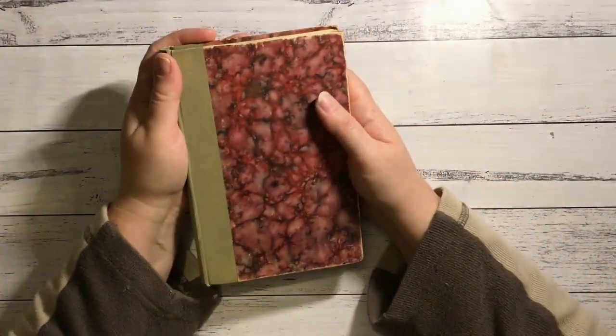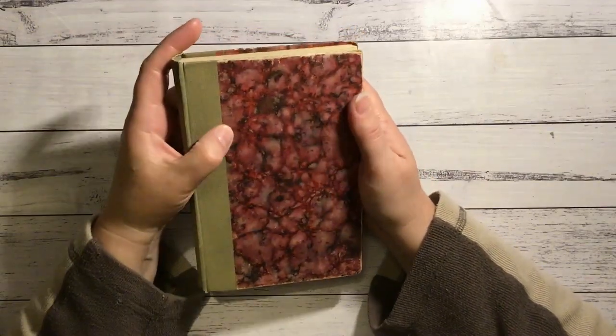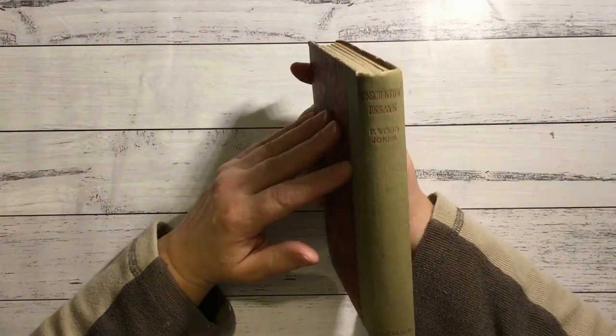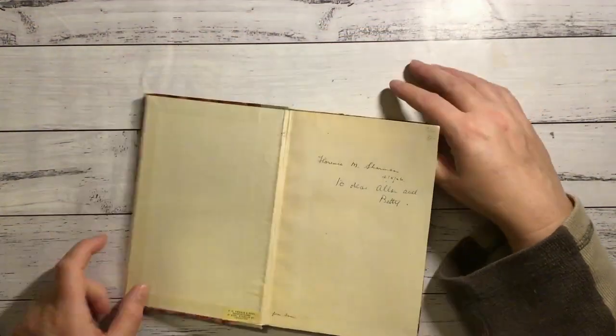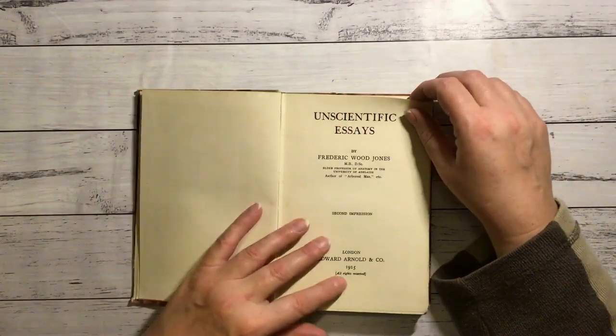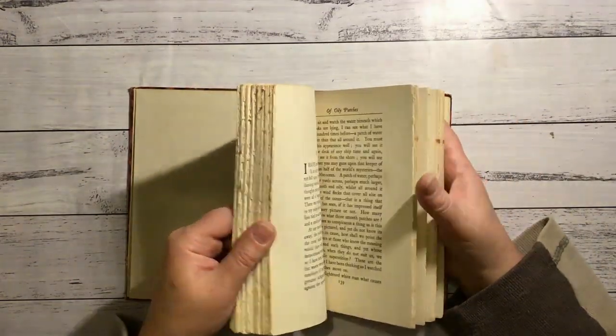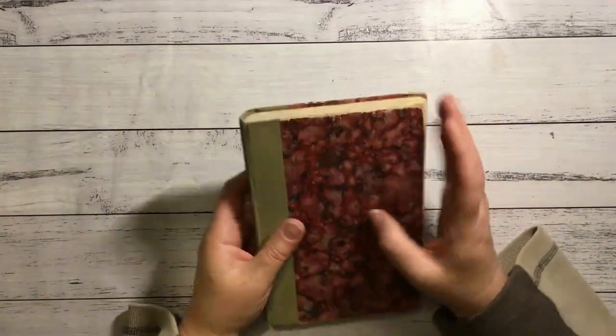Now this next one I got purely for the cover. Love the cover. They almost look like blood cells. Some sort of marbling or something. It's quite old. It's Unscientific Essays. It's gifted in 1926. So the copyright's 1925. Really nice thick paper. It's a book on mass and movement.